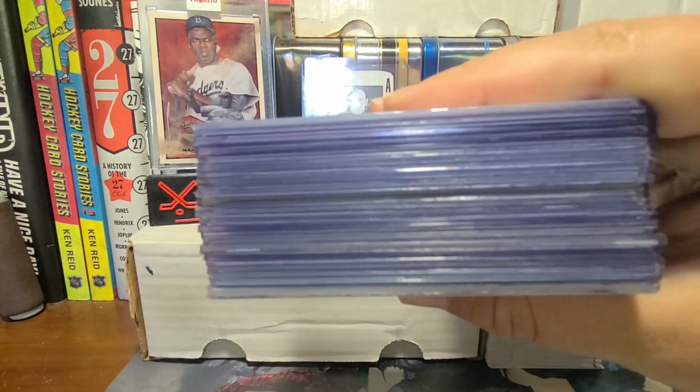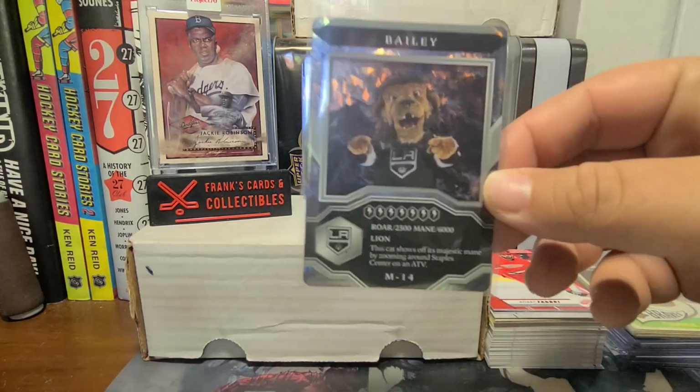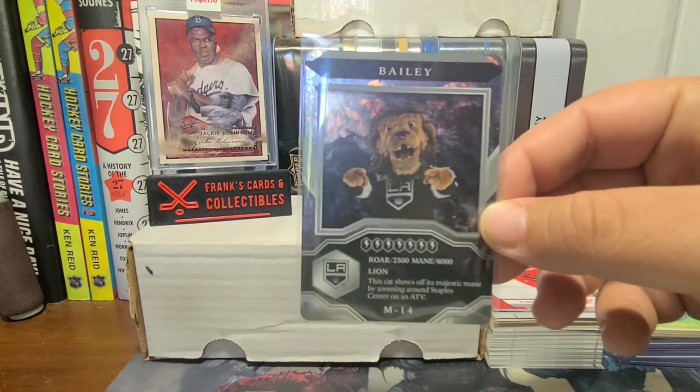the Mega Stack. I'll try and go through this quick. So, we start things off with a speckled... what's the word I'm looking for? Not variant. Parallel. The speckled parallel mascot card from 2021 MVP hockey of Mr. Bailey from the LA Kings.